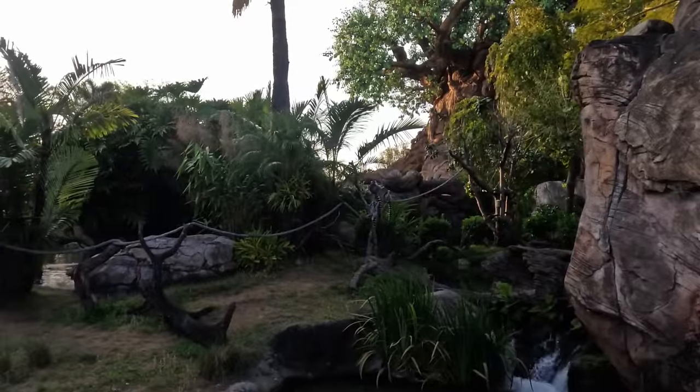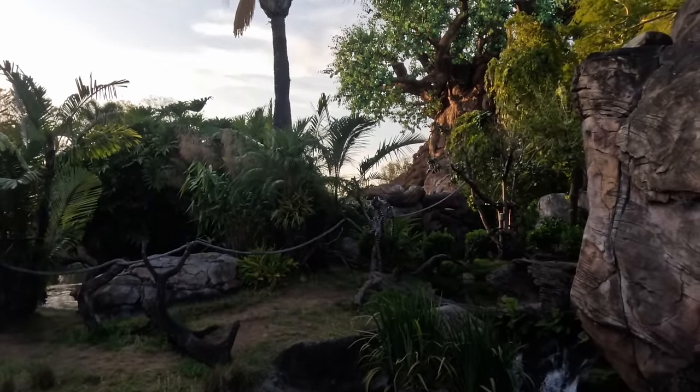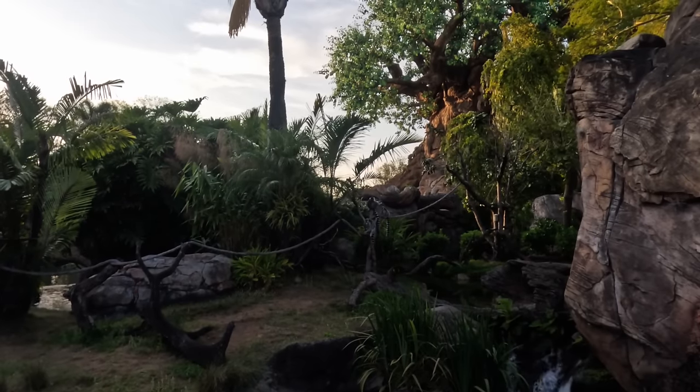Hey, look, it's King Julian and some of his brothers, or maybe a sister, I don't know, just hanging out in the trees.